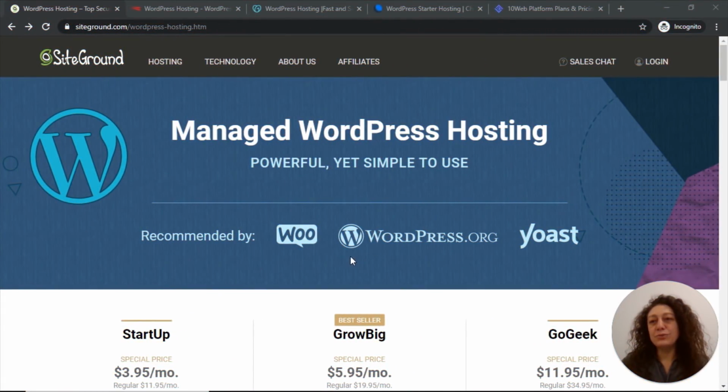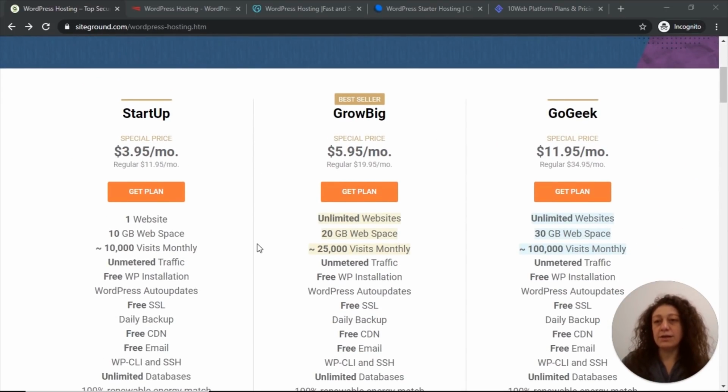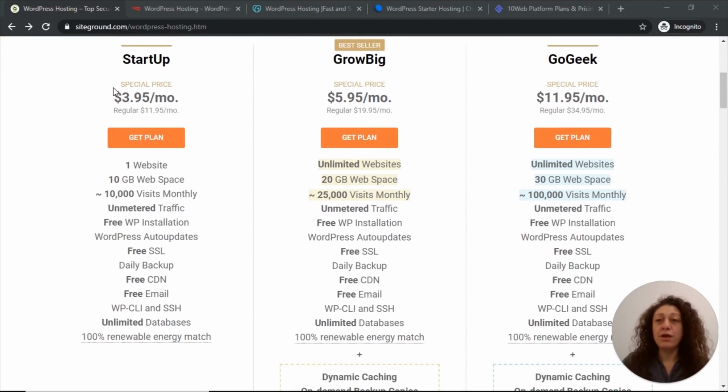All right, let's start with WordPress hosting by SiteGround. And SiteGround is actually recommended by WordPress.org. Here's their startup plan for $3.95 a month. However, if you pay attention, you will see that their regular price is $11.95. So whenever your contract for the $3.95 a month is finished, you will have to renew at the regular price.